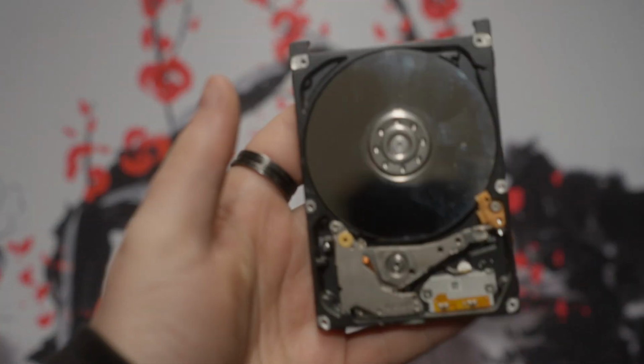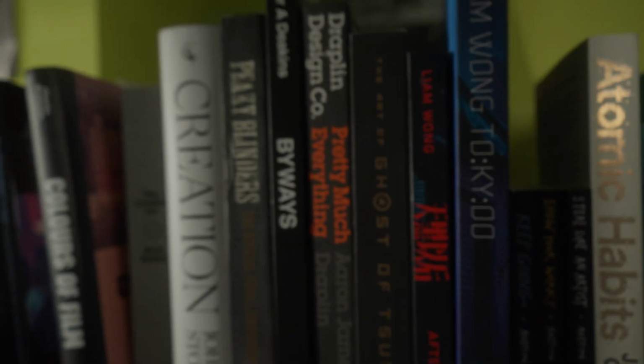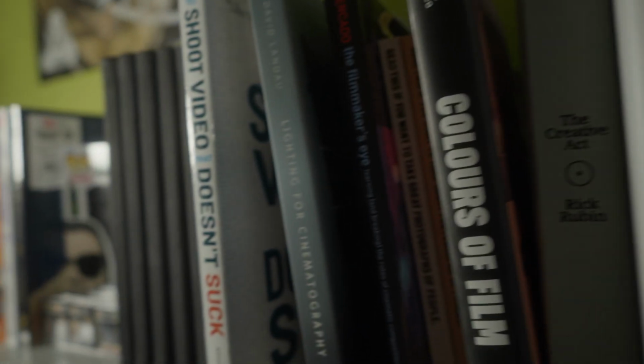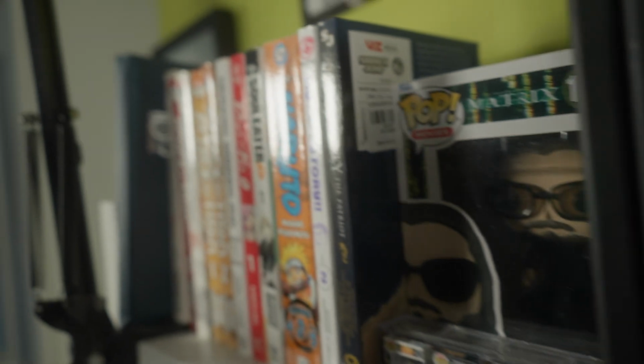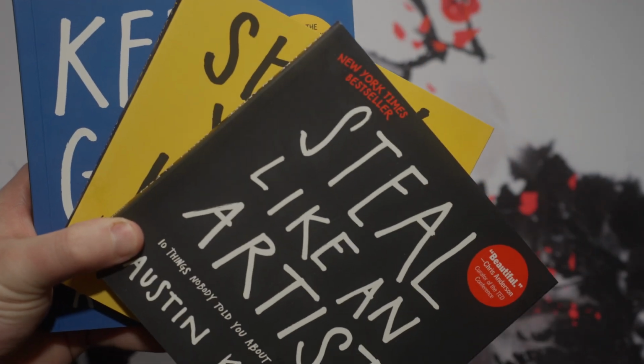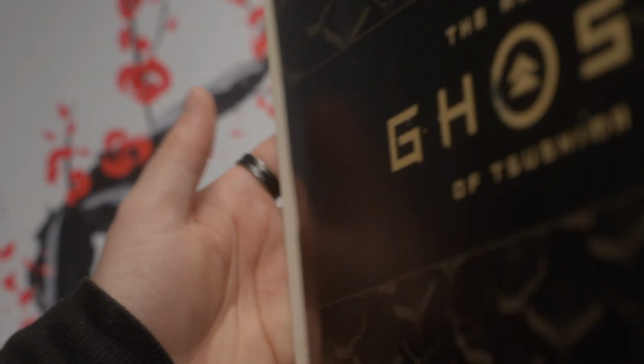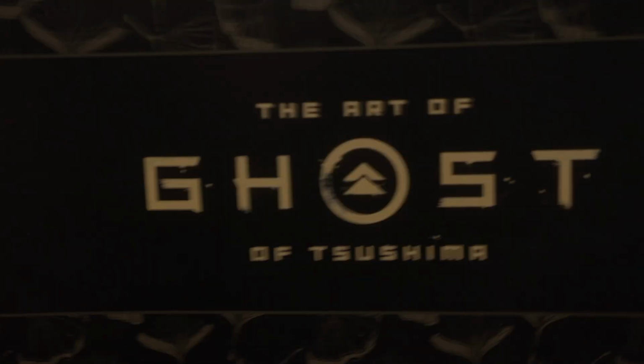And I also have an old hard drive I took apart. On my big shelf, I am slowly running out of space as I've got more books this year, and all the books I have on my shelf are Art of War, Abroad in Japan, Ikigai, Atomic Habits, Austin Kleon's Steal Like an Artist series of books, the Tokyo After Dark photo books by Liam Wong, the Art of Ghost of Tsushima art book. I've really enjoyed that game, and now I'm waiting for Ghost of Yotei.